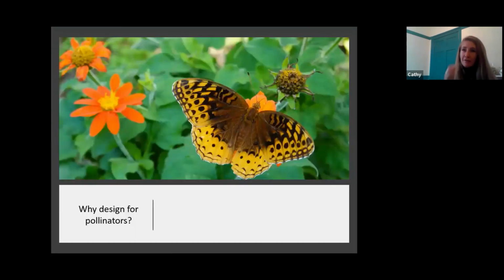Okay, so why do we design for pollinators? This is a fritillary, and if you know whether it's a great spangled or an Aphrodite, I would appreciate your input. But it's again a beautiful butterfly. So I'm not going to overdo this. I think we're all preaching to the choir on designing for pollinators, but just some basic principles. Even if you are talking to someone who intuitively does not support pollinator design, I think any human being would support having food, right? And so 87% of our plants are pollinated by insects. Only 13% of our plants are wind pollinated. So of course we want to support pollinators so that we can have food to eat.